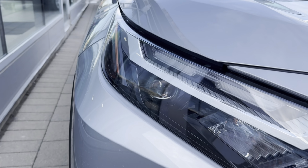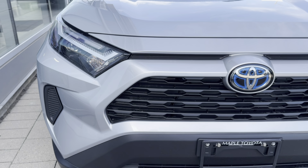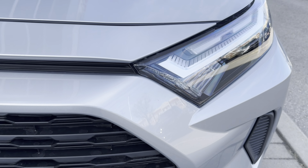So back to my point about there not being any available inventory for the new RAV4 hybrids where you can go in, see it, buy it, and drive it home the next day or the next couple of days. It's just not possible. We are still not where we want to be with the RAV4 hybrids in terms of being readily available. The wait time is still quite long for the RAV4 hybrids in general, whether it's the LE, the XLE, or the Woodland Edition. I'll get a little bit more specific just ahead, so stay with us.